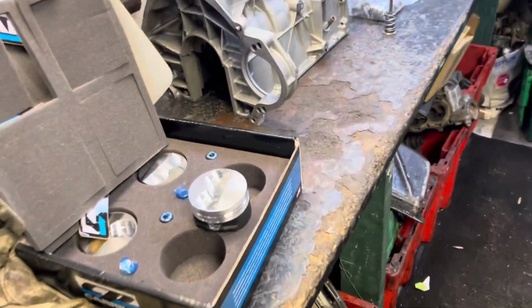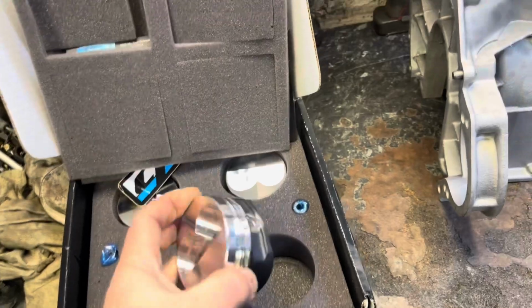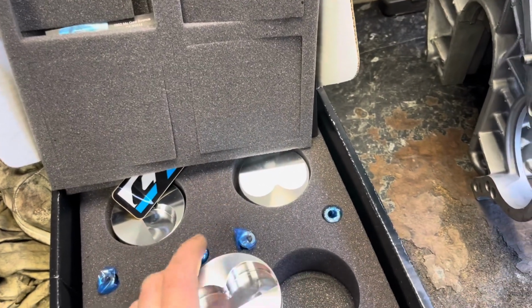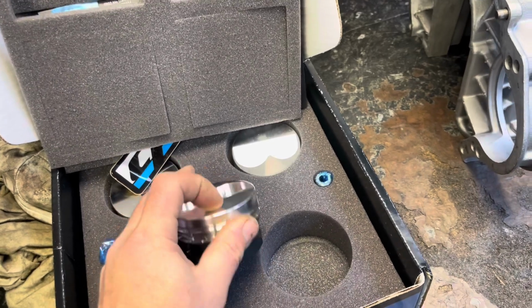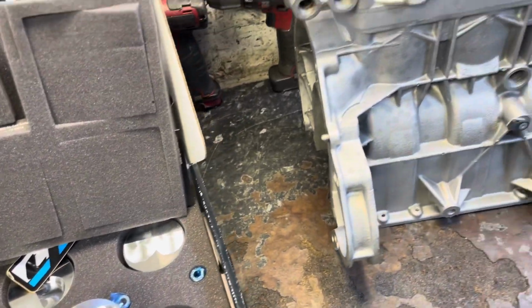I've been collecting parts, so we've got some new stones for it. They're quite posh. These are CP ones. We've got a lot of machine work to do to the top of them. They've come with 2mm extra on top, so we can make the chamber shape how we want it.